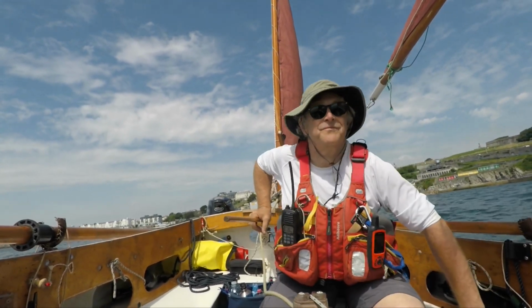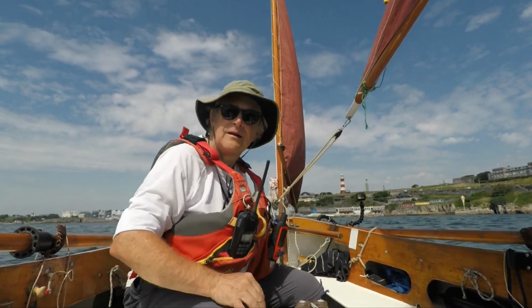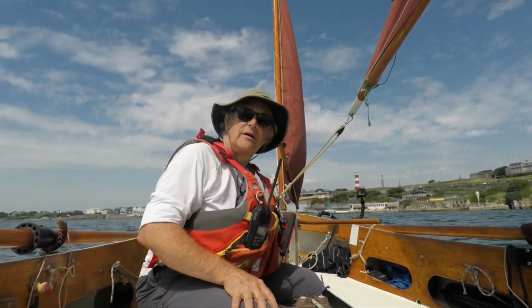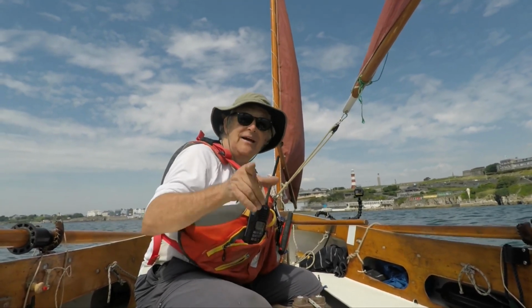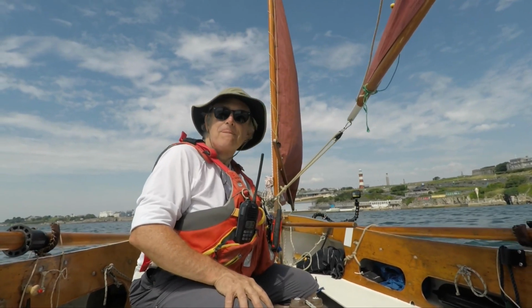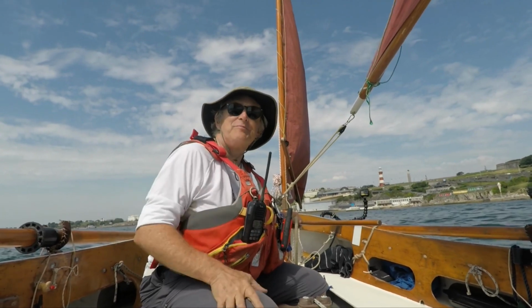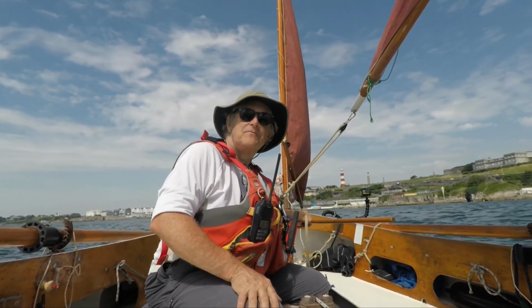Ah, that's better. Ooh, stretch my legs. I normally have a halyard bag just here, but in my haste to get on the water, I left it behind. So, a bit of a rat's nest today. Normally it's all in nice little separate pockets. I'm having to watch what I'm doing with my feet.